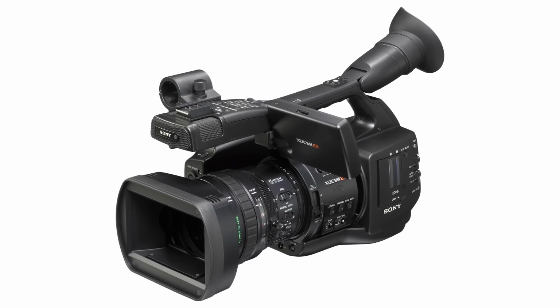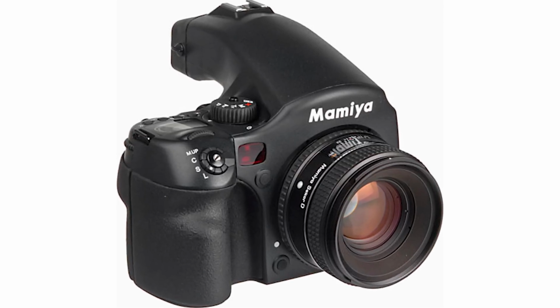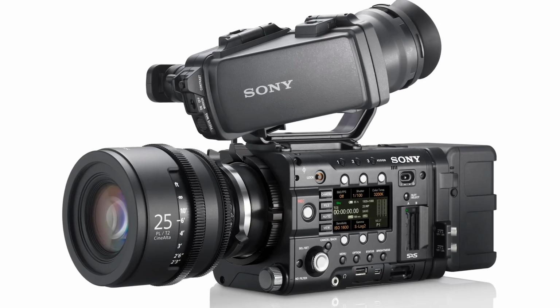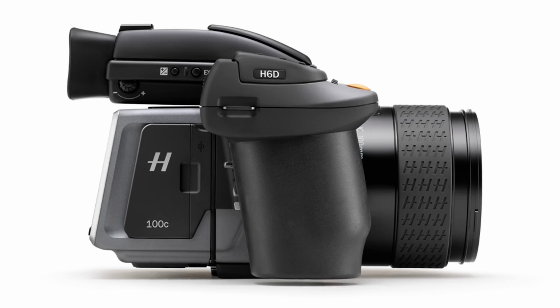It looks kind of like, I used to own a Sony EX1, and I also had a Mamiya 645, which is a medium format still camera. So it looks like a hybrid between the two, between a medium format camera and a traditional cinema camera, like an FS5 or an FS7, and a medium format camera like Phase One or a Hasselblad.